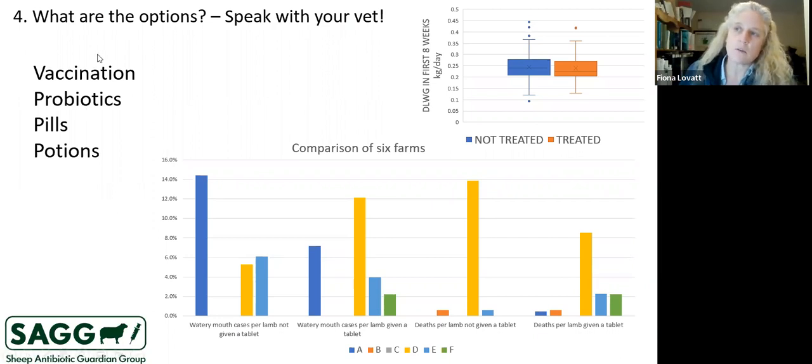And I'm just going to speak with your vet. So we've got a possibility of E. coli vaccination, not licensed in this country, but people have imported E. coli vaccination. You need to vaccinate the ewes before lambing. We don't have a lot of good trial work about vaccination, but some vets have said it works well.